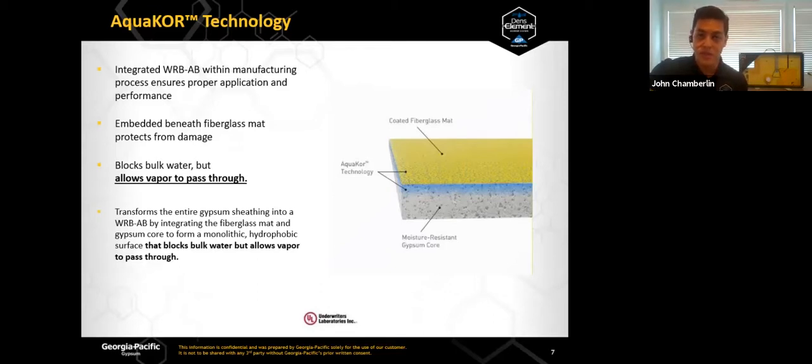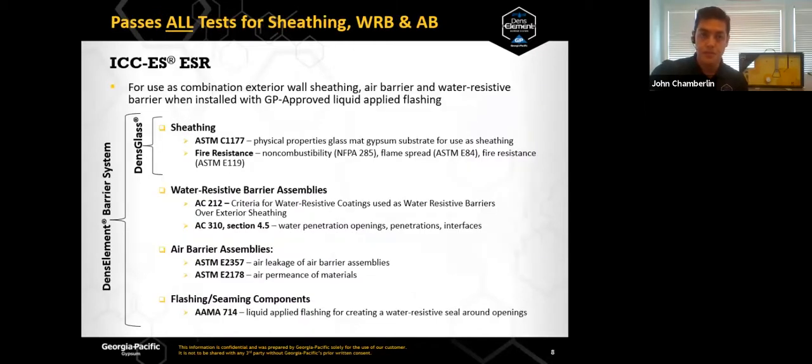And without getting myself into trouble and going too deep into this, I can tell you that AquaCore is a very unique process and chemical change to our sheathing, where the DensGlass itself really is an evolution into our DensElement sheathing, into a product that goes well beyond an exterior gypsum sheathing and allows it to act as a water-resistive barrier. And you don't have to just take my word for it or Georgia-Pacific's word for it.